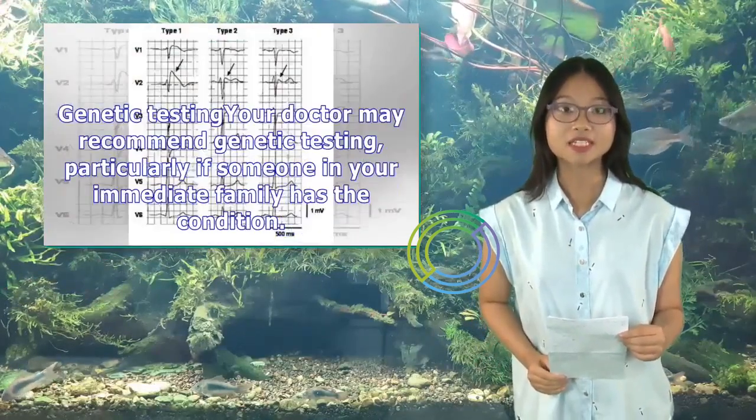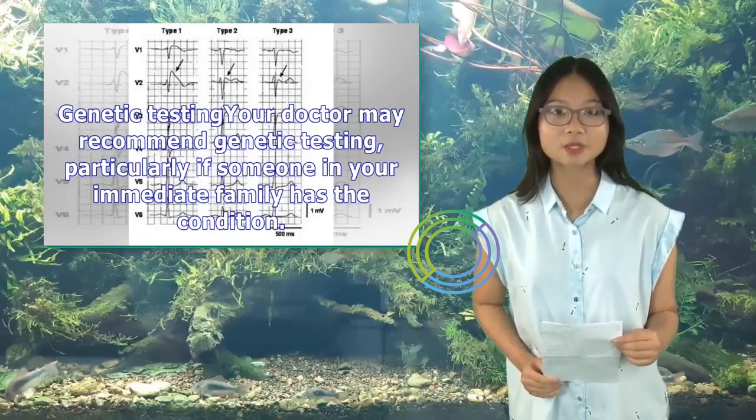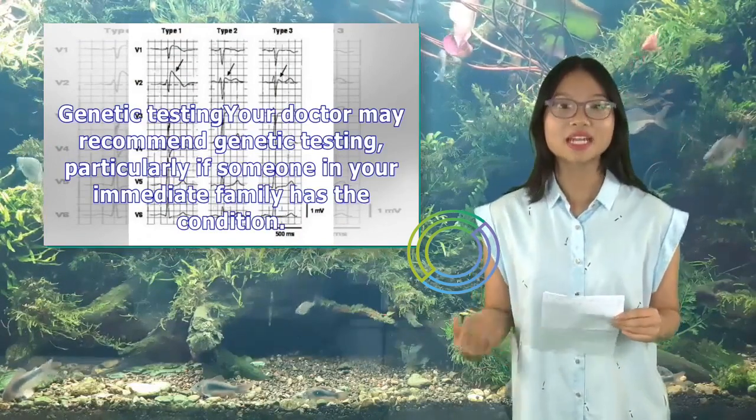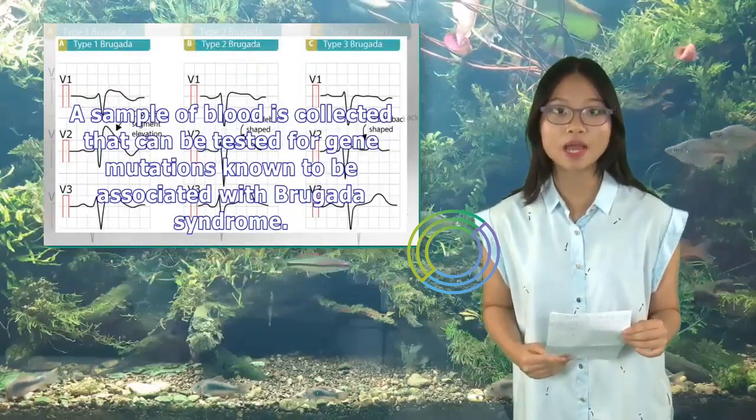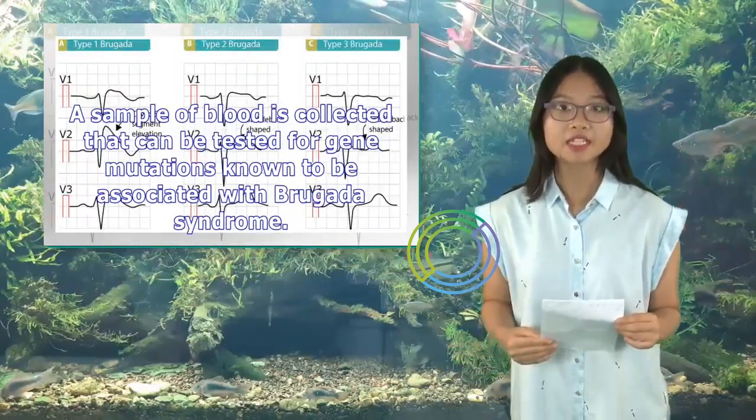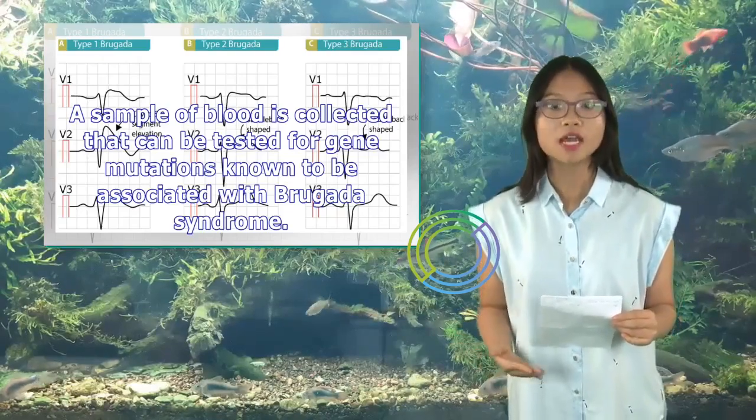Genetic testing. Your doctor may recommend genetic testing, particularly if someone in your immediate family has the condition. A sample of blood is collected that can be tested for gene mutations known to be associated with Brugada syndrome.